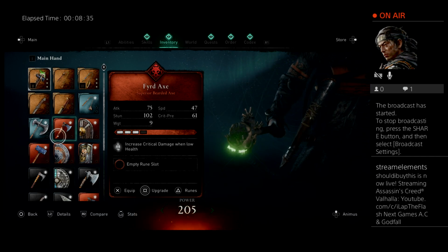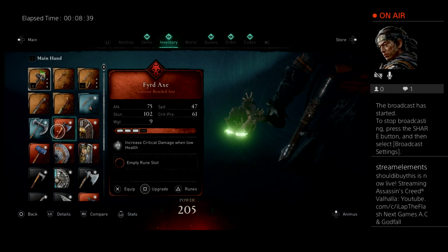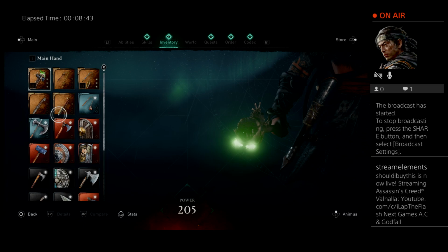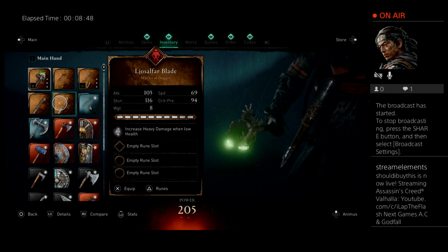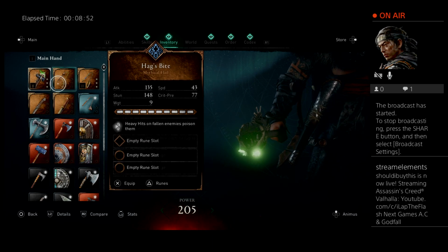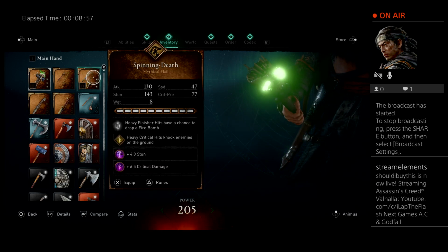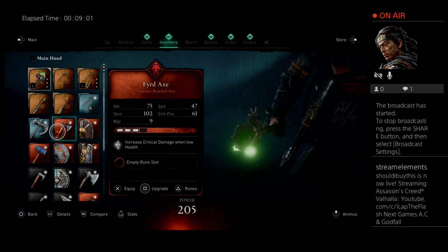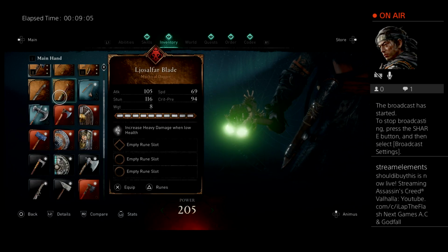And what really should determine what weapons you end up choosing mid-game, late game, is the bonus, like increased critical damage when low health. You've got to pick one that kind of fits you. Like, I'm a big fan of the more damage when high health, poison, dropping fire bombs on a heavy finisher. These types of things are pretty cool. Overall, for the rest of them, you're really just picking one weapon and leveling it up.